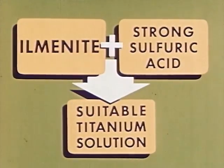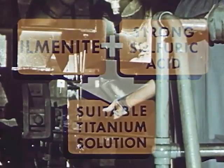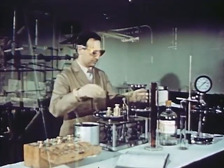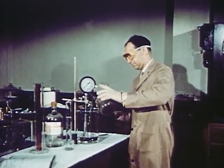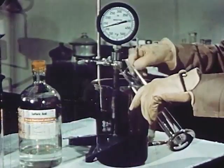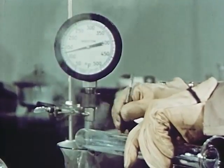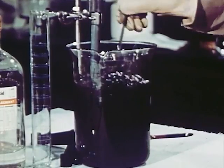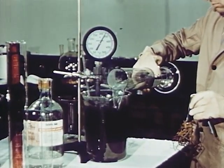First, the ilmenite ore is added to strong sulfuric acid to form a suitable titanium solution. This single step requires several operations. The incoming ilmenite must be dried and ground to required fineness. Then, as this laboratory demonstration shows, a weighed amount is added in specified proportions to a measured quantity of very strong sulfuric acid. The addition of water dilutes the acid, causing heat to be given off, raising the temperature, and starting the reaction between ore and acid that gives off a tremendous amount of heat. When the reaction is complete, the mass is dissolved with water.